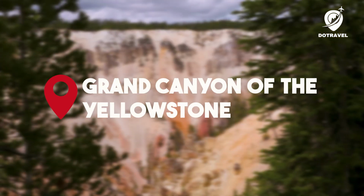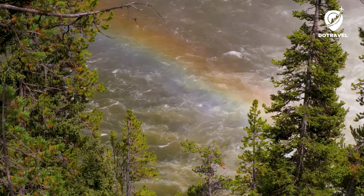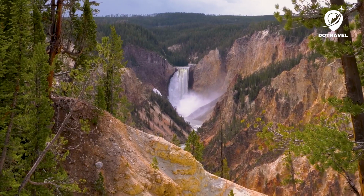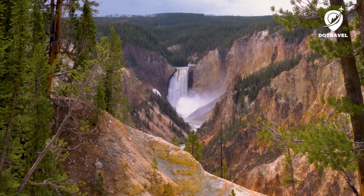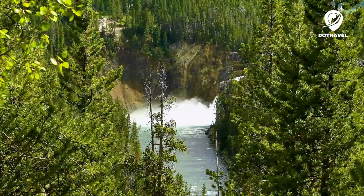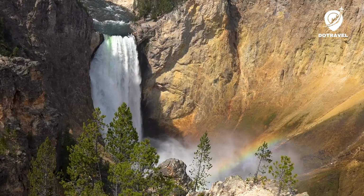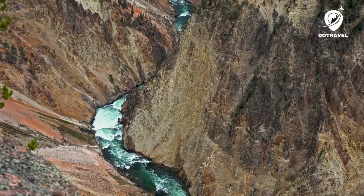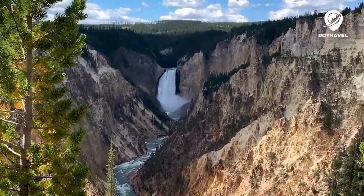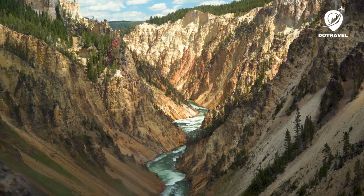Number 3, Grand Canyon of the Yellowstone. Undoubtedly one of the park's most popular and picturesque parts is the astounding Grand Canyon of the Yellowstone. Sure to delight nature lovers and outdoor aficionados alike, it is home to lots of phenomenal viewpoints, waterfalls, and hiking trails. Formed throughout millennia, its sheer sides plunge between 800 to 1,200 feet in depth, with the entire canyon reaching around 24 miles in length.